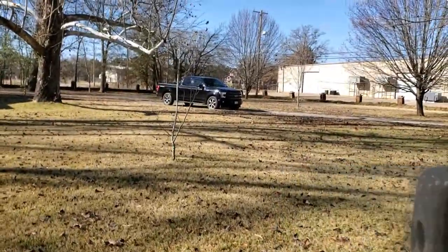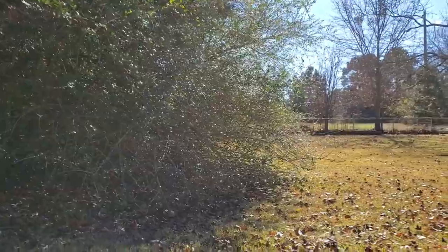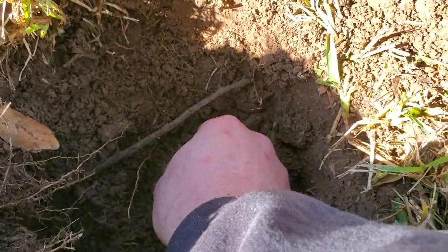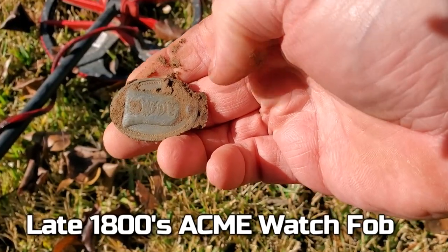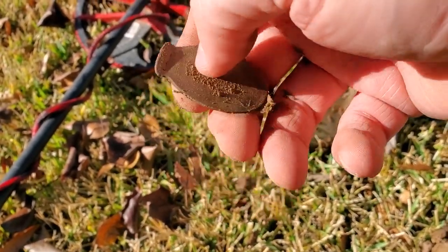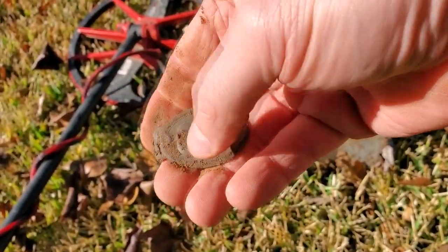All right, I just came over from my truck right there, made my way over here. I'm working this tree line right there, and I got me a 34 signal about 7 inches deep. Oh yeah, six, seven inches deep. Check this out. I've already looked at it. My friend that I just dropped off, I told him about this house and then I decided to come to it. Looks like a watch fob. Gonna be an Acme watch fob. Check that out.